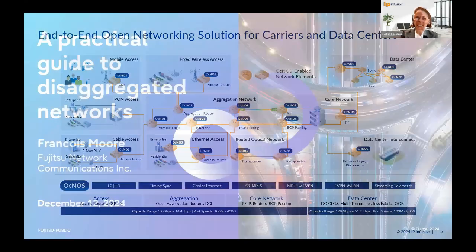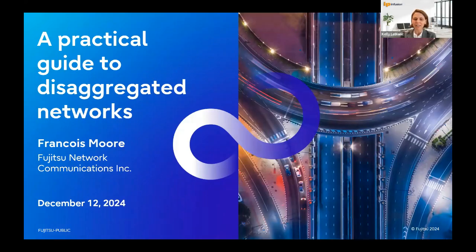So now what I will do is I will turn it over to Francois, where he'll give an update on Fujitsu's open and disaggregated portfolio, as well as how we're working together and more. So Francois, over to you.